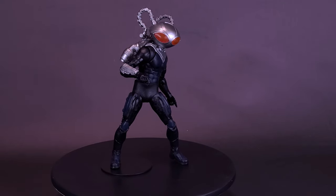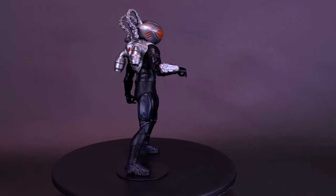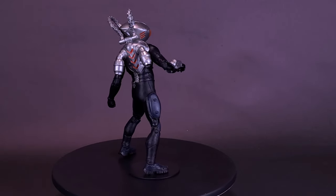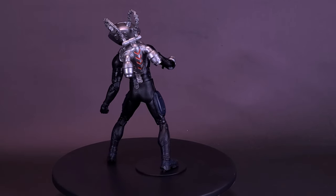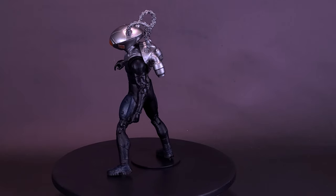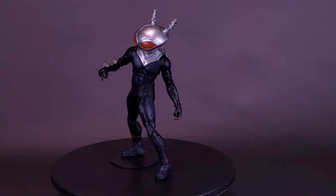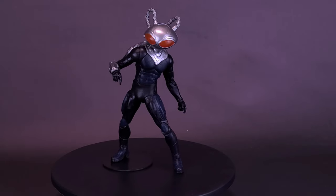The only thing that's really lacking on this figure is the additional accessory of having the black trident. It's teased in the card. It's obviously mentioned in the movie. And yet, even though he has gripping hands, they chose not to include the black trident. I mean, obviously, that's not going to be something that's going to be a deal breaker anyways. At the end of the day, it's the best Black Manta figure that we've gotten. And again, I can't wait to put this guy on the shelf right after these reviews.